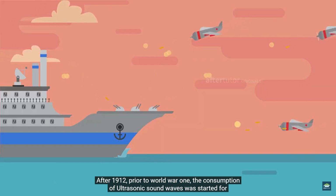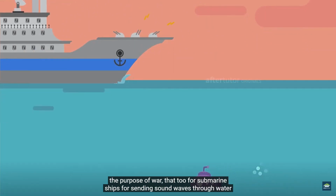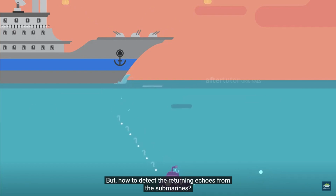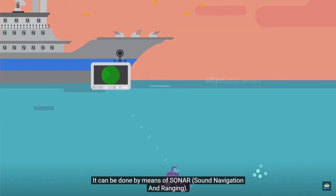After 1912, prior to World War I, the use of ultrasonic sound waves started for the purpose of war, that too for submarine ships, for sending sound waves through water and observing the returning echoes to characterize the submerged objects. But how to detect the returning echoes from the submarines? It can be done by means of sonar.